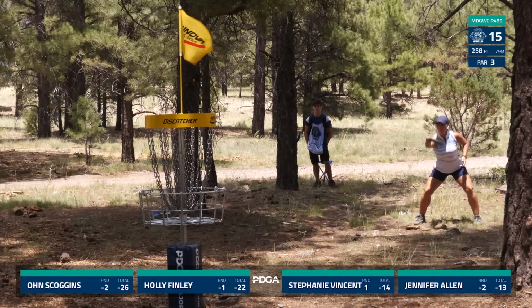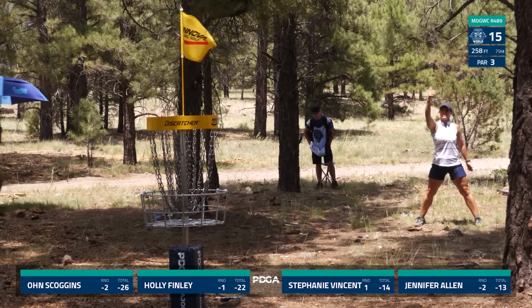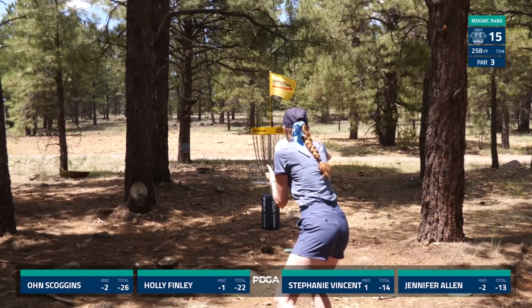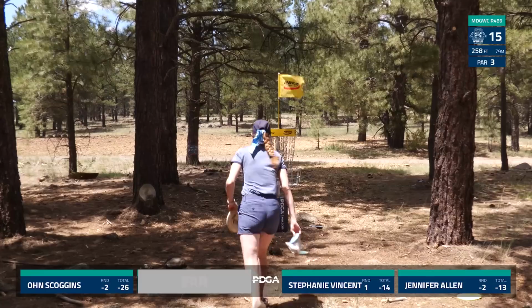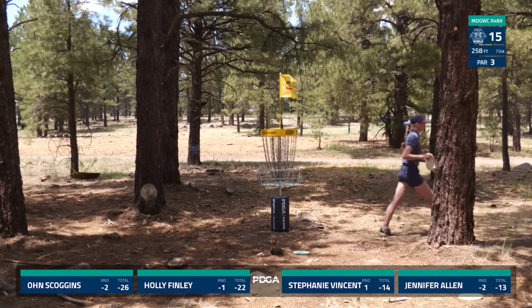To save par. Yeah, wind picking up, headwind. I thought it was going to lift it. I gave it a little bit of a loft. Can't trust that wind out here at all. Holly solid, right on the pole. See, I thought, look at that huge flag. Look at the headwind. I know, I thought it was going to lift.